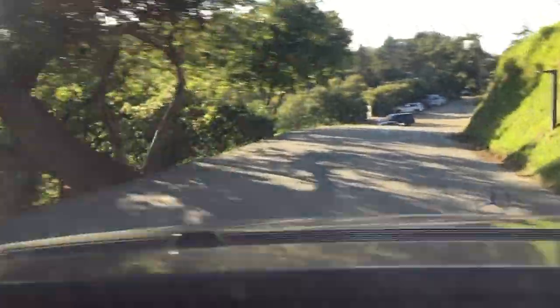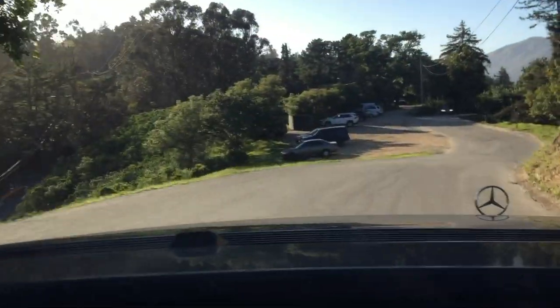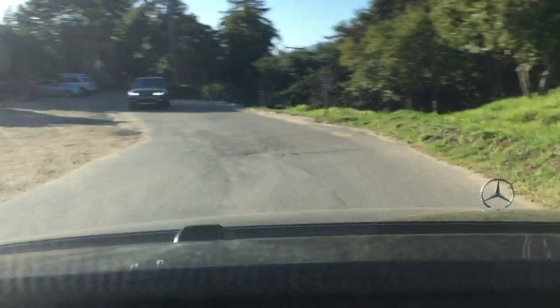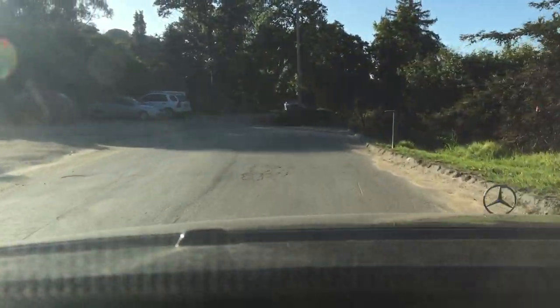Nice view. I'm not going to bother showing you. I don't have a 360 camera. Come here if you want to see it. Oh, that's what happens when I do landscape.